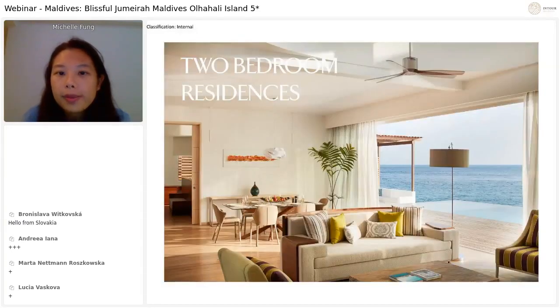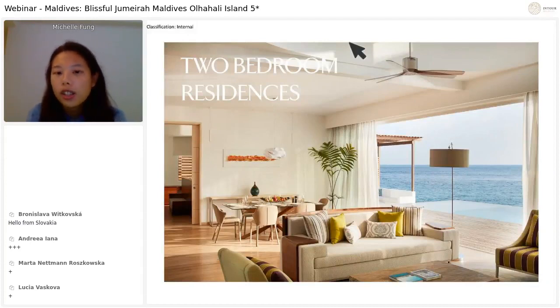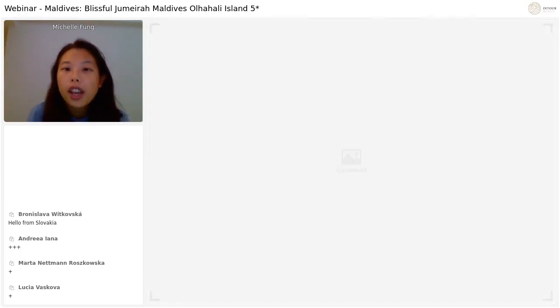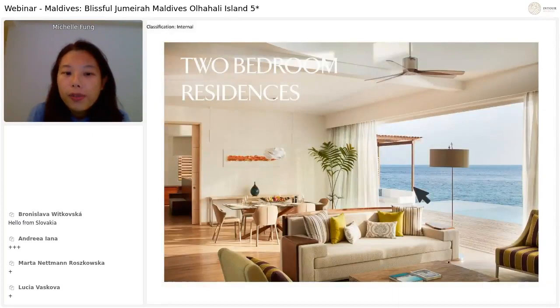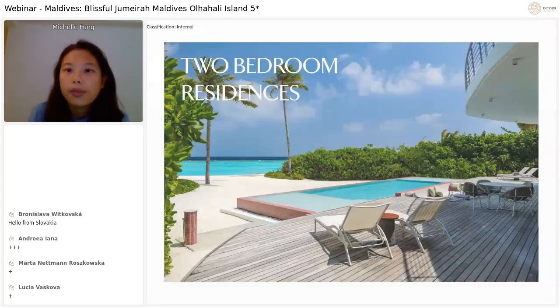Next, the next category will be the two-bedroom residence. So in total, we have 4 over the water and 4 on the beach. The total size of this two-bedroom residence is 680 square meter. So as you can see, our villas are very spacious and very suitable for the family. And here in the two-bedroom residence, we have separate living room, one twins bedroom, and the other one master bedroom.